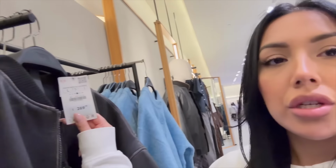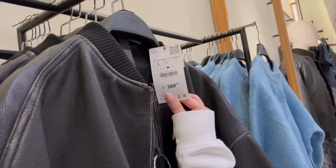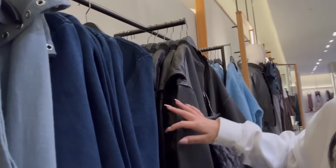I'm so confused right now. I just tried on this jacket in the States, and it was $90 US. Why is it almost $300 here? 270? It's saying it's 125 Canadian if it's converted. Is this the same jacket? This is the same jacket. What is going on? I'm using my DJI Osmo Pocket, by the way.